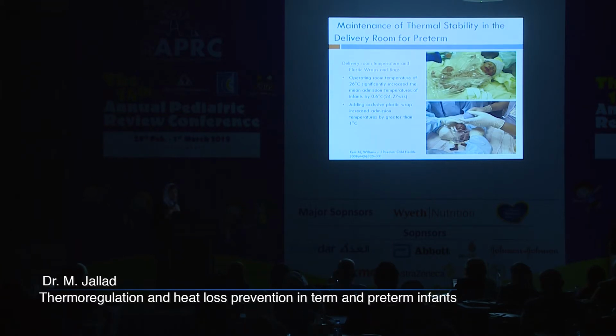Once he is stable enough, when you transfer him to the NICU, make sure that he is transferred in the plastic wrap. Weighing and all procedures should be done while he's still in the plastic wrap. Then, after you turn on the incubator, make sure the temperature is stable and turn on humidity. You put the baby inside. Once the temperature is stable, then it's time to remove the plastic bag.